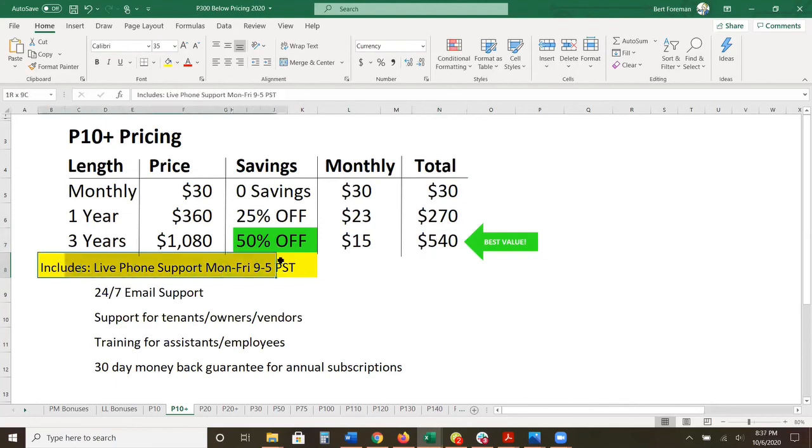We give you live phone support. We give you 24/7 email support. And if you have any tenants, owners, or vendors that are using the portals, we extend support to them. We're the only company out there that does that. We provide you with unlimited training and support, and then we give you a 30-day money-back guarantee if you purchase the 1 year or the 3-year.